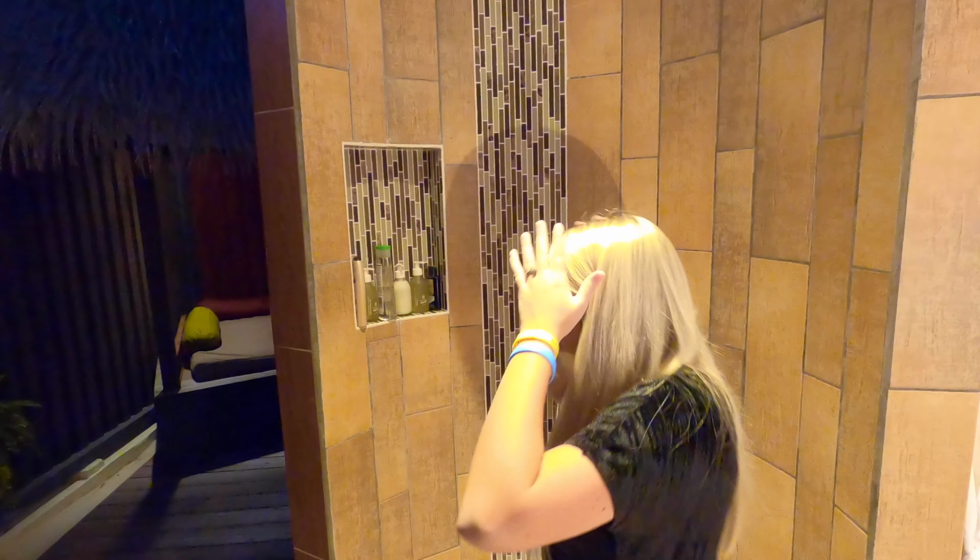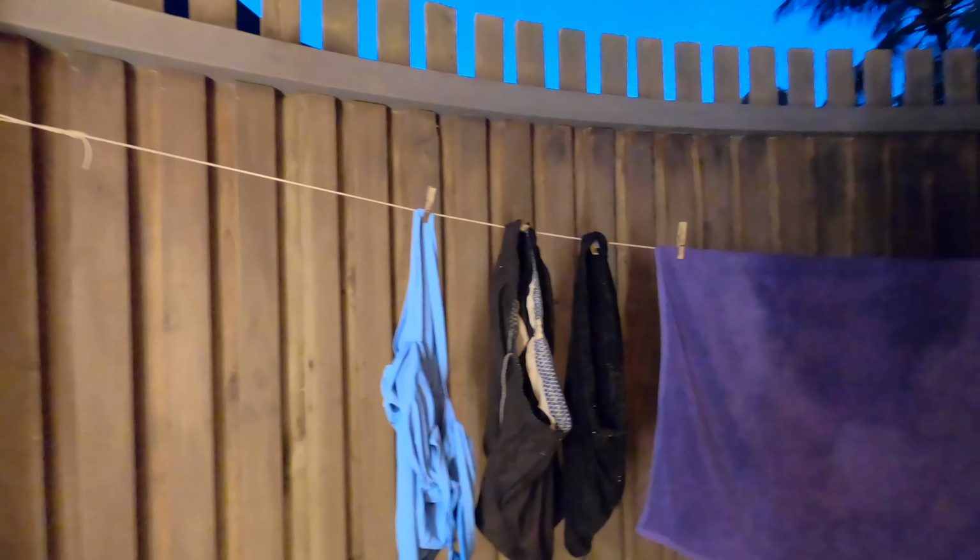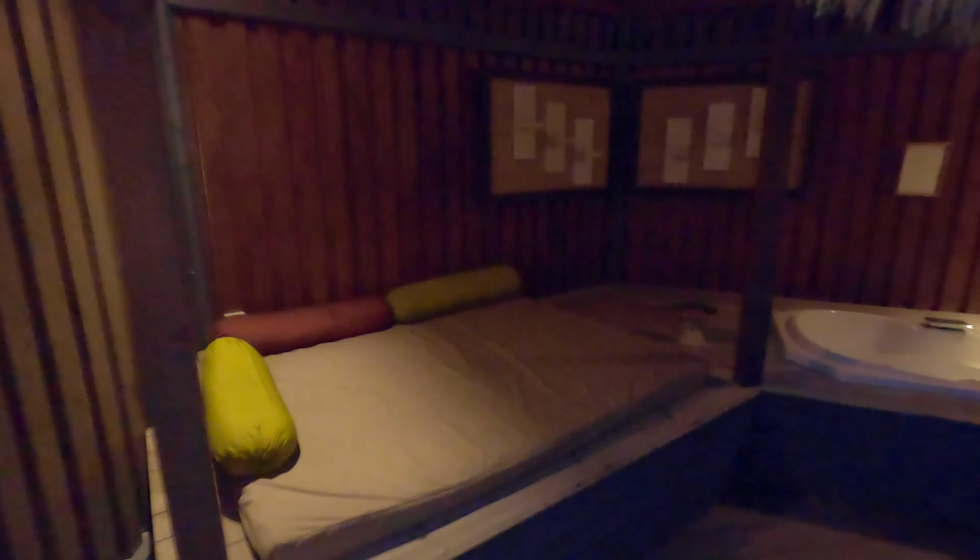Then you've got a nice outdoor shower area. This is where you wash your hair. We've got a clothesline here, which is always really handy. I didn't realise there's a light under here as well. Let me just put our light on. It's a bit better. We've got an outdoor day bed you can lay on if you didn't want to go out in the sun.